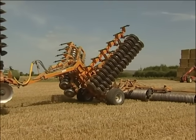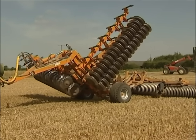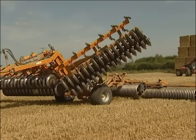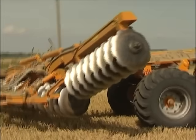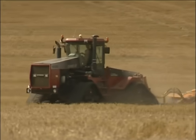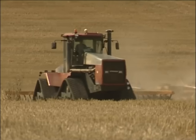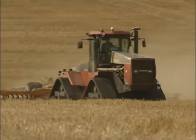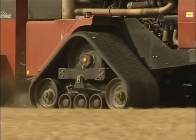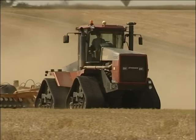He's lowering the discs, ready to cut through the soil. This tractor also has tracks shaped like triangles, which are very clever because they give more grip than tyres, helping this tractor to pull very heavy loads.